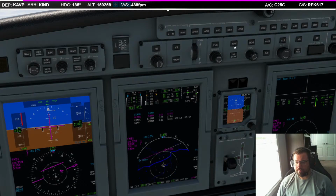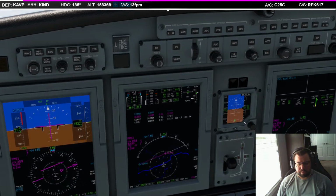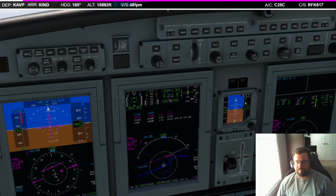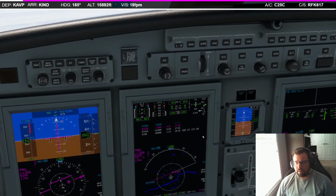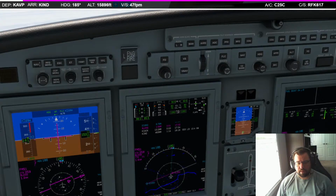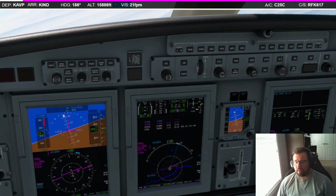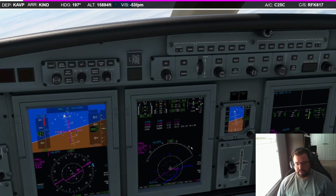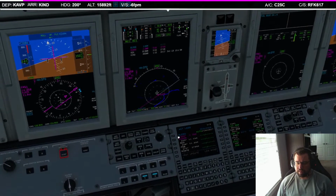Am I losing altitude? That doesn't make sense. I'm set to 18,000. Nullified that. Okay, let's go ahead and push nav now. See if it starts to react. Should I? Alright, gonna do this manually for the moment. Overshooting it a little bit. We'll be able to get on this nav. I promise you. Okay, kayak next.